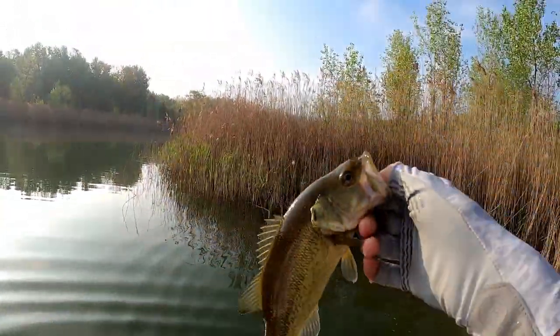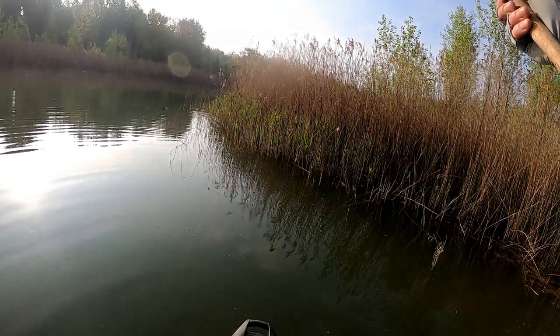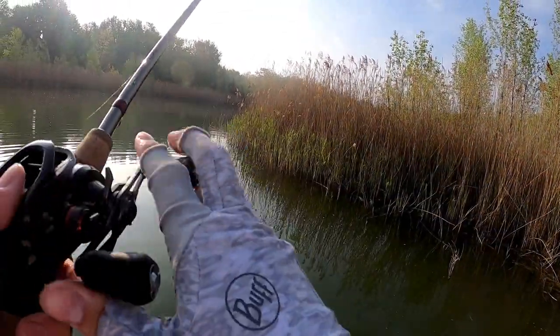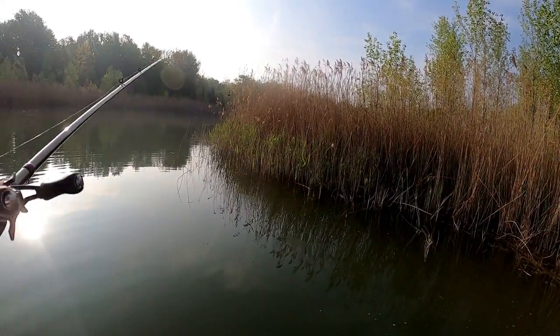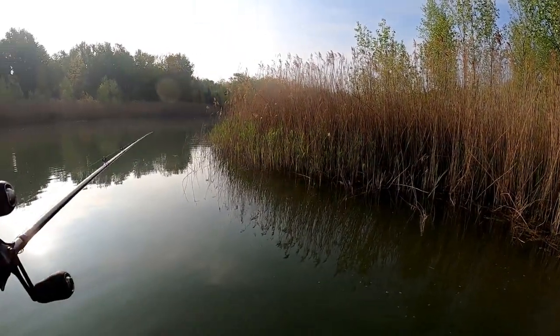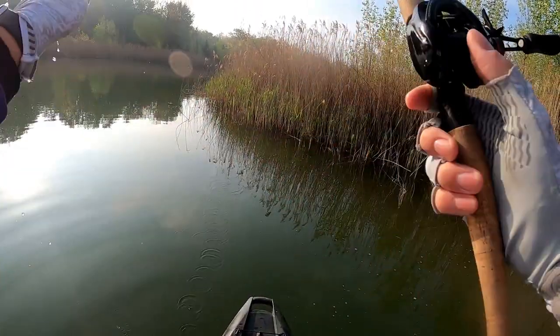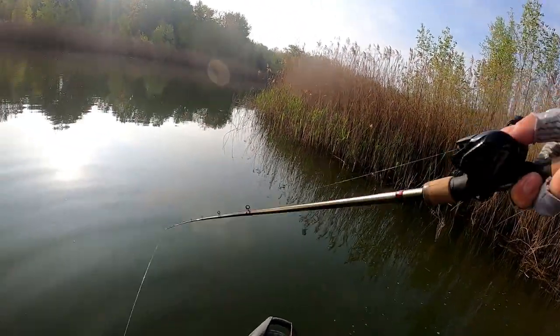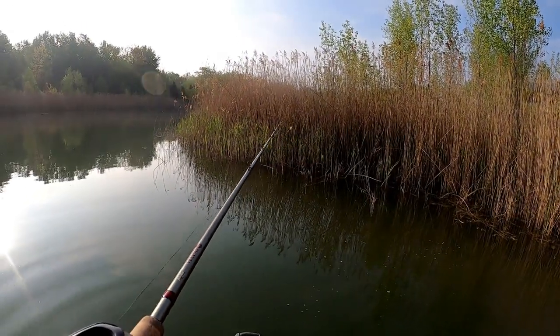First green one of the day, right there. A lot of times when you get rain the night before, like we had last night, a lot of these bass will push way back into these reeds, which is why not only do I have a popper, but I do have a jig tied on right now, so I can flip back in there a little bit easier.